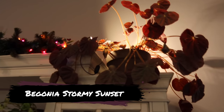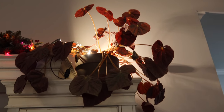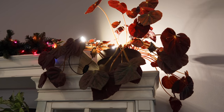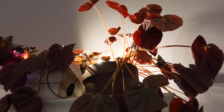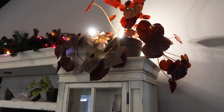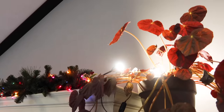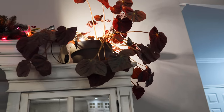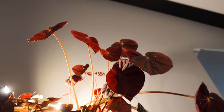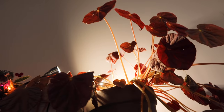So over here, it's my other begonia from Tennessee Tropicals that needs to be watered, which is why it's a little limp. And it is my begonia Stormy Sunset. This one is gigantic. Like I said, I expected small ones, but luckily she fits up here just fine. She has her own little light because I was worried there wouldn't be enough light in this corner for my begonia, but it seems to really like it based on these top ones that are feeling themselves.